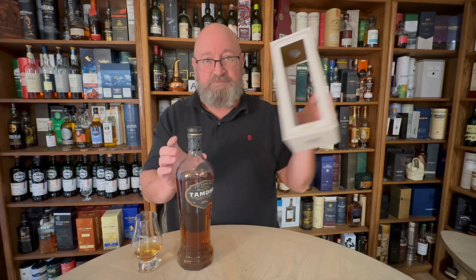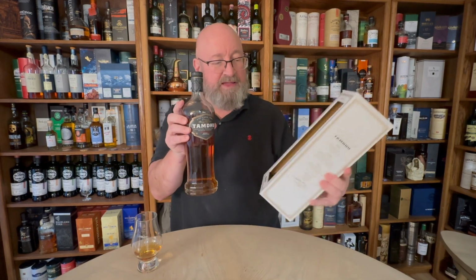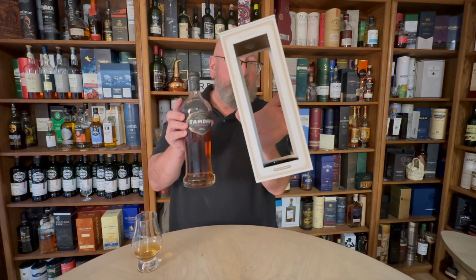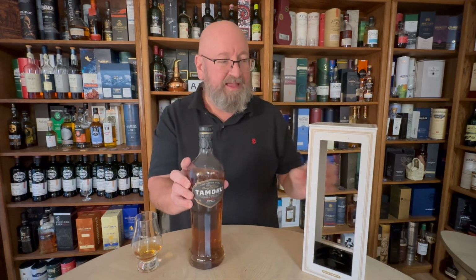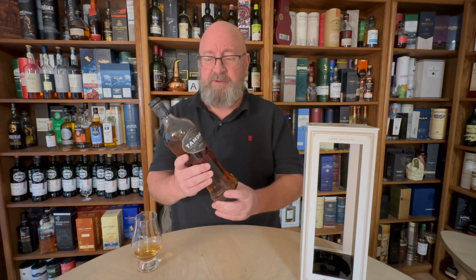I would throw this away and just put this bottle on my shelf. I don't need the box. I mean, it's nice for showing off the bottle when it's in the box, but that's just a weird box. But the bottle is absolutely beautiful. Cork comes off really nice. No problems there. Beautiful classic label.